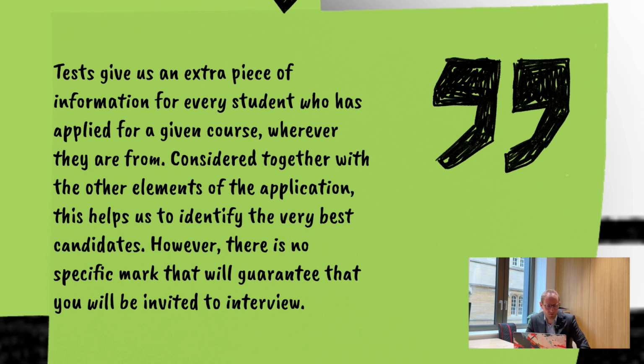Well, here's a quote from Oxford. Tests give us an extra piece of information for every student who has applied for a given course, wherever they are from. Considered together with the other elements of the application, this helps us to identify the very best candidates. However, there is no specific mark that will guarantee that you will be invited to interview. So this is important. We use the tests holistically, so we don't just use the test.